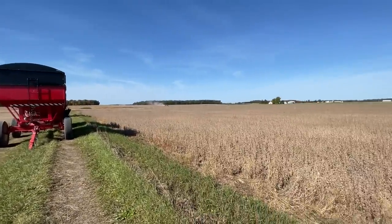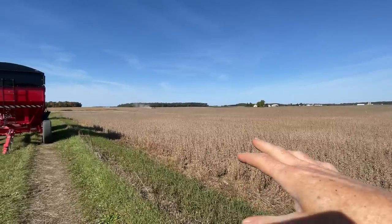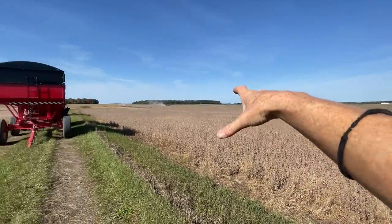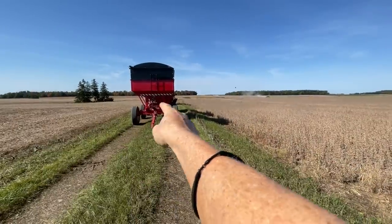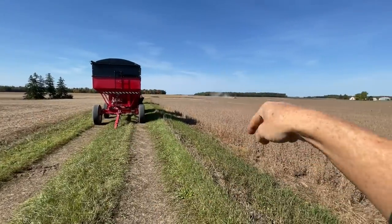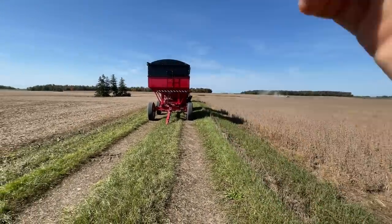And then we're working on the north side today, and there's another 65 acres on this side. And this is a nice field. It's nice and long and pretty square. There's another field back there that makes up the three fields. So 68, 60-ish, and then another 60-ish back at the back there.